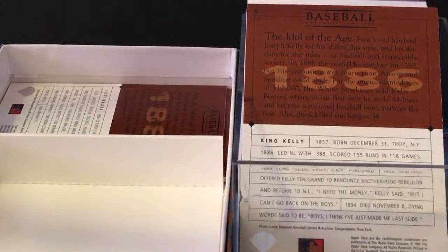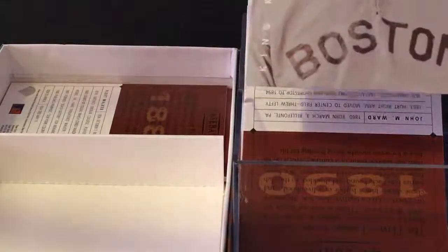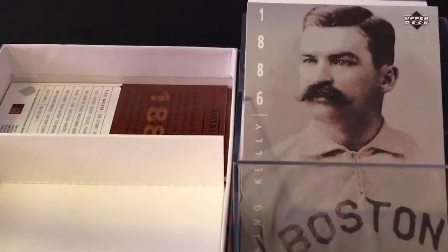Fans love Michael Joseph Kelly for his ability, his style, and his disdain for the rules of baseball and respectable society. In 1886, the outfield catcher hit .388, but his carousing was more than Anson and Spalding could abide. For the unprecedented sum of $10,000, the White Stockings sold Kelly to Boston, where in the first year he stole 84 bases and became a national baseball hero, perhaps the first. Alas, drink killed the king at 36 years old. Looks like he was an alcoholic. But there we have it, 1886. King Kelly.